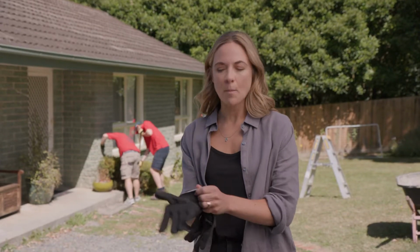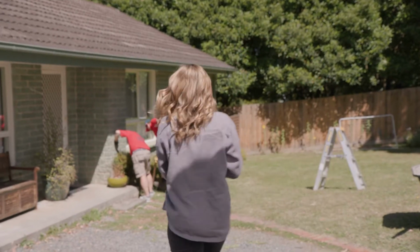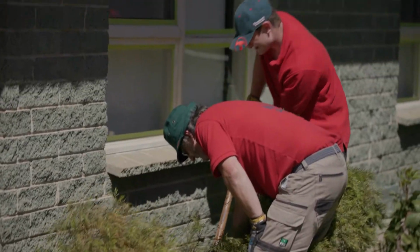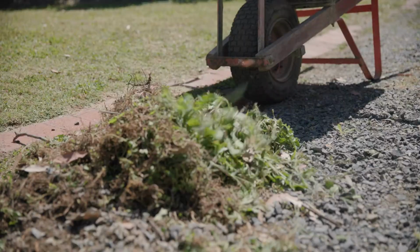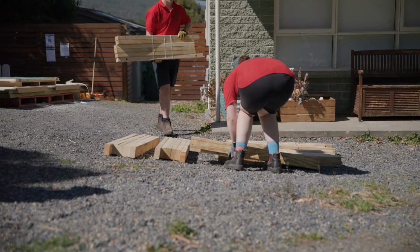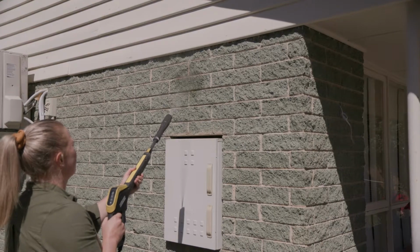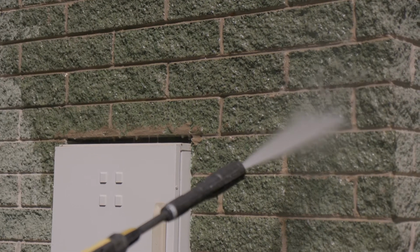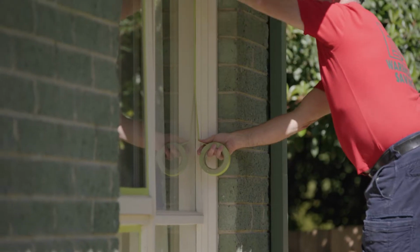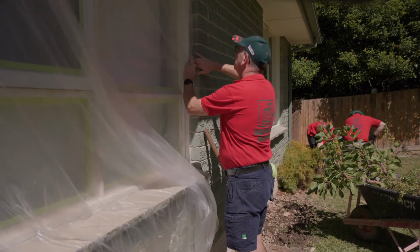Good news is there's actually not much to clear out, but there's still plenty to do, so the Bunnings team are here to give us a hand. While we get started clearing the garden beds and screwing together the modular decking, Lisa's on the high pressure washer to make sure that there's enough time for the bricks to completely dry before we start painting. Because we're going to spray the bricks, we need to protect our windows and trim. Our painter Carl has wasted no time putting up some plastic sheeting, securing it to the windowsills using heavy-duty painter's tape.